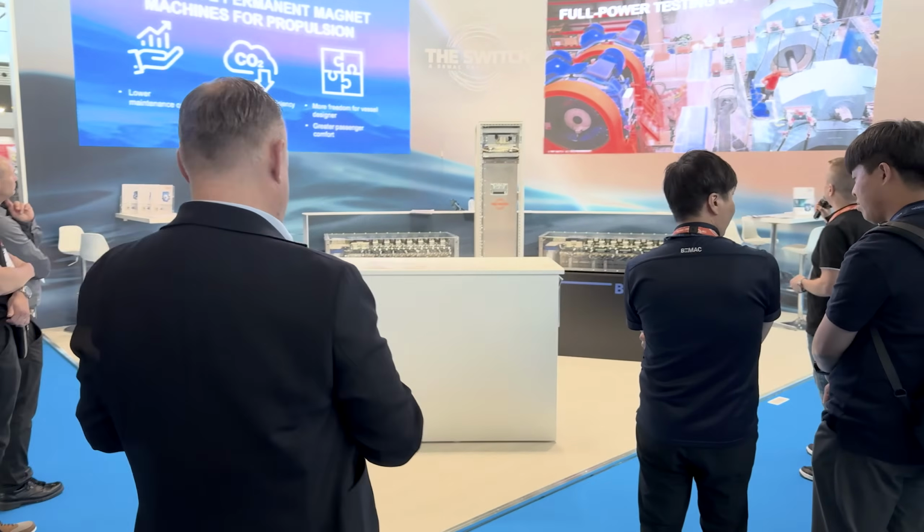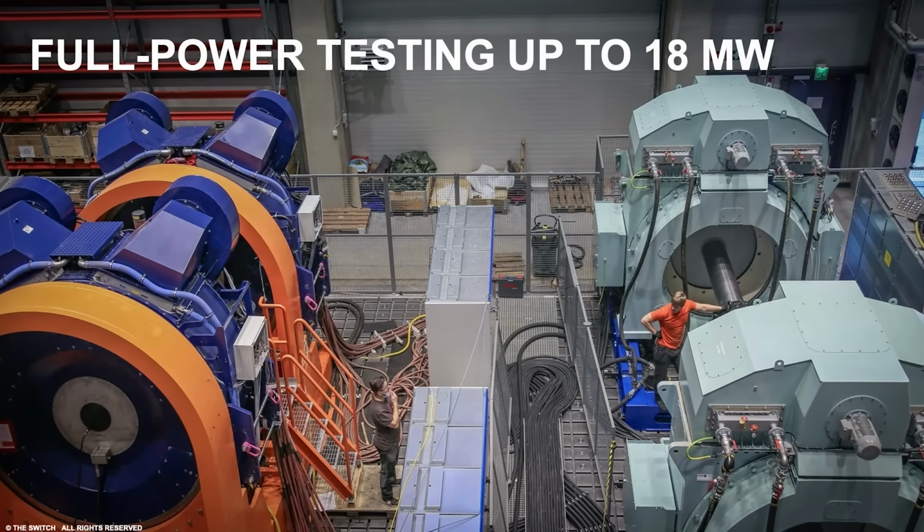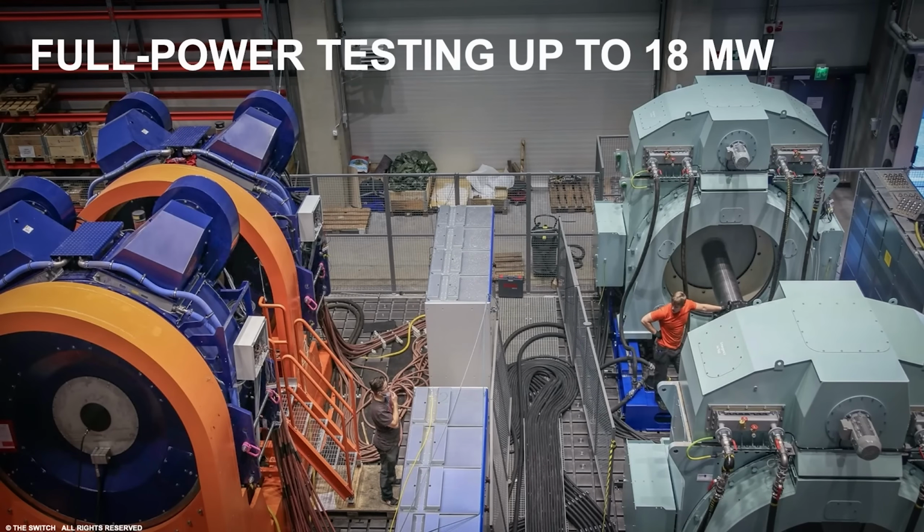And then finally about testing. This picture is from our Lappeenranta factory in Finland. At the moment we are able to make full load testing up to 18 megawatts, and basically all new machine types that we are making are always type tested at full load, and we are using this back-to-back testing method. It means that we have two identical machines connected through a common shaft, and then one machine is operated as a motor with the frequency converter, and it rotates the second machine which is operating as a generator.